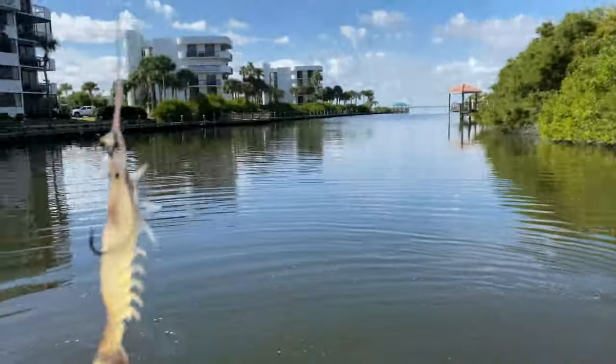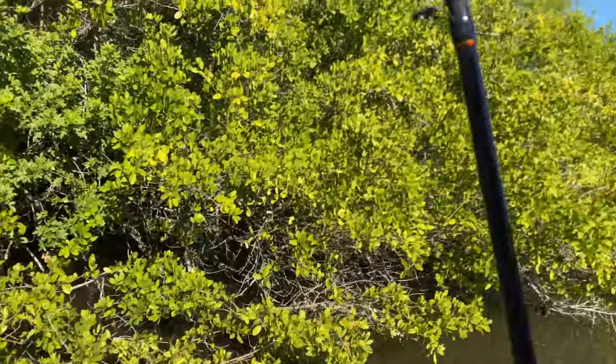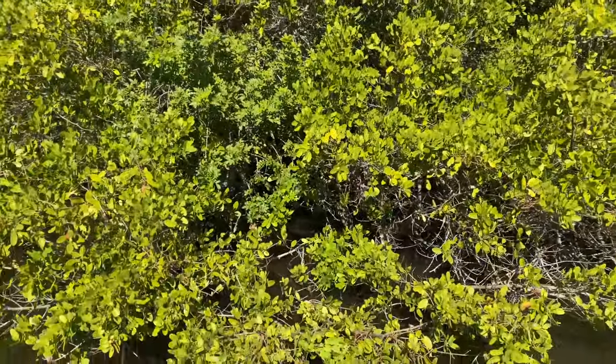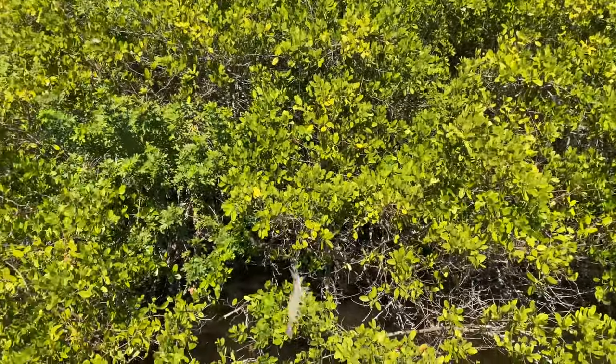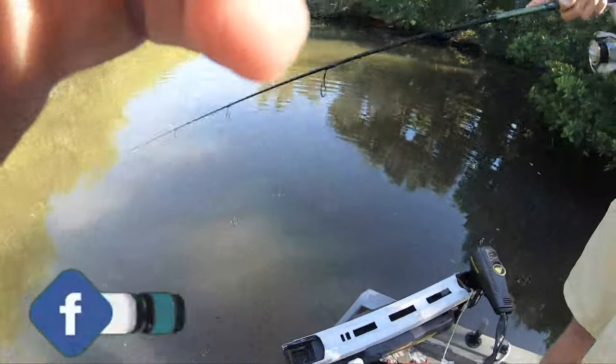You see him back there? I literally saw a fin move for half a second and I just cast back there instantly and crushed it. But yeah, these guys are getting really deep in these mangroves. This thing is weedless, so you can skip it up in there. Keep on going, see if there's any more.